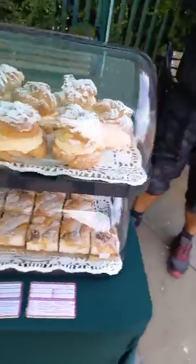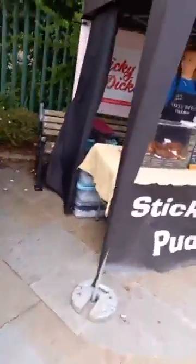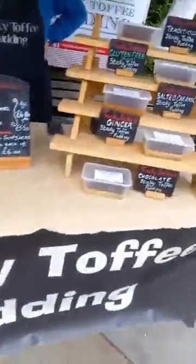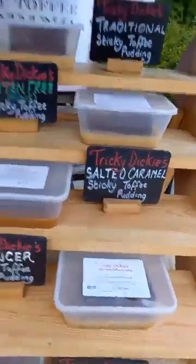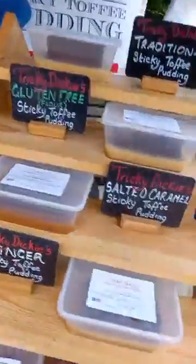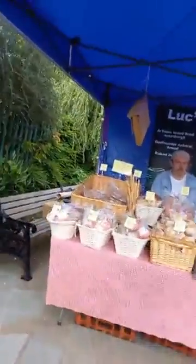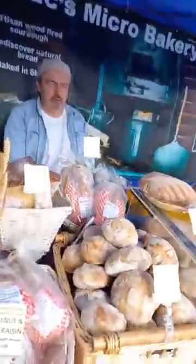And next up, we've got the Morsel from Skipton. These guys have brought all their lovely treats. Not only do they do their treats, don't forget, they also deliver lovely afternoon teas. Next up, sticky toffee pudding. These are lovely. Tried several of the flavours myself, so I can vouch for them. Lots of delicious flavours.